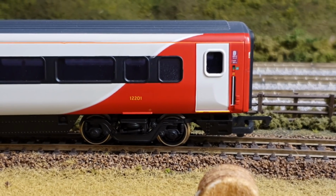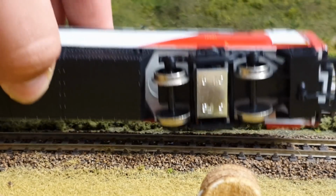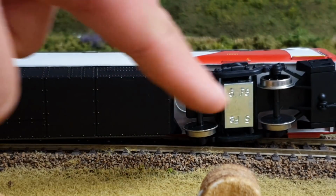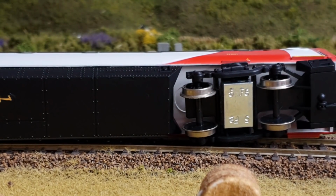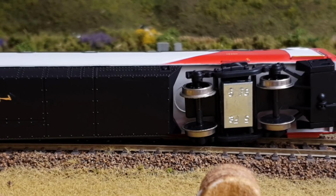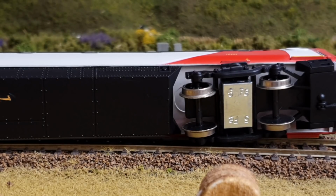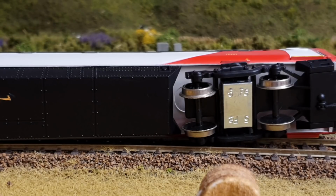Now, the other mod you can do to all the coaches is add weight to them. Now, John has added bits of metal weight in between the bogies, as you can see here, and each coach has 2 pieces. Now this does help, particularly in stopping the trains being too light and jumpy. So I tend to find this is more of a problem when you run DVT first. However, this can be solved just as you can see here with a very simple fix.